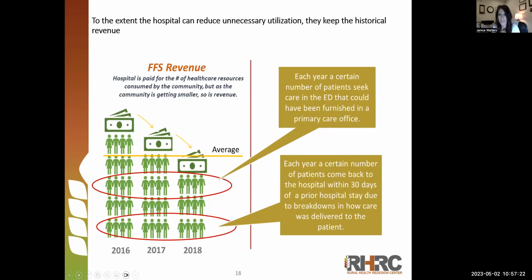So really at the heart, our program is incentivizing hospitals to focus on the avoidable utilization coming into their organizations and building better outpatient infrastructure by which to keep people out of the hospital. So again, when you don't have to worry about your revenue, it's really allowed our hospitals to embrace population health.